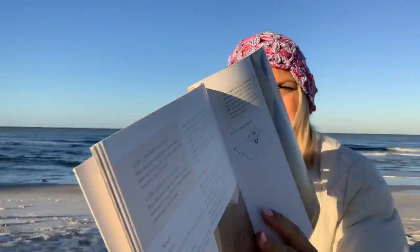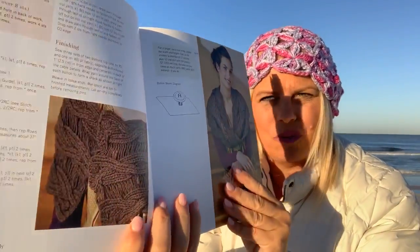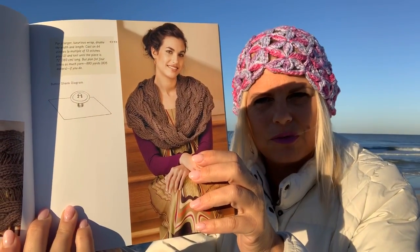And I put buttons on it, so you can wear it tubular like a cowl, or twist it and put the buttons in, and then it turns into a Mobius. And you could make that longer and make it a shawl instead too. And if you made it longer and made it into a shawl, you could still put those buttons on it, wrap it twice and secure it, and then you'd have one of those giant voluminous cowls. So even a shawl could double as a cowl as well.